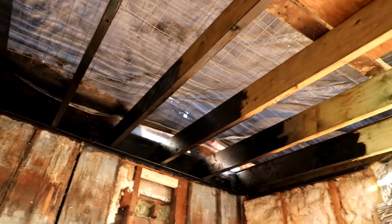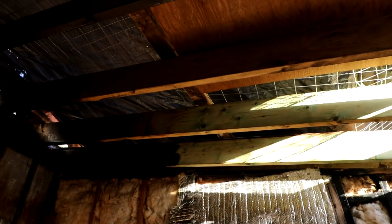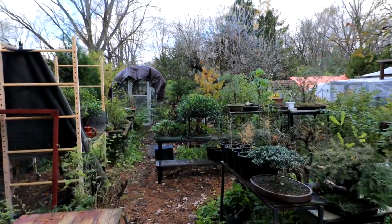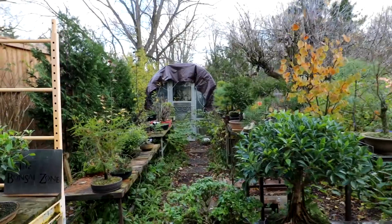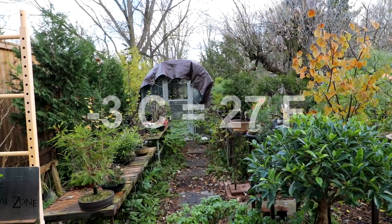The weather's supposed to warm up next week, so that'll be really nice. I can finish all this kind of work. Yeah, so it's another day closer to completion. Here it is, November the 1st today, and the high for today is 4 degrees Celsius, 4 degrees above freezing, and the low tonight is -3.